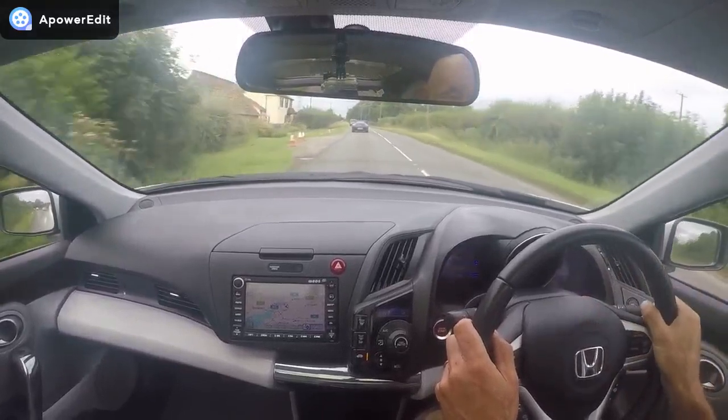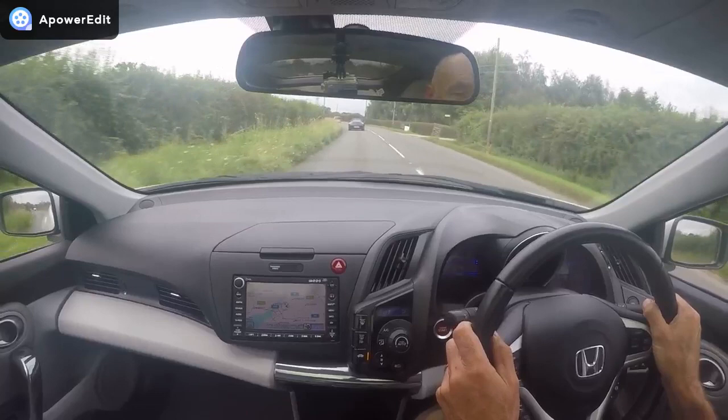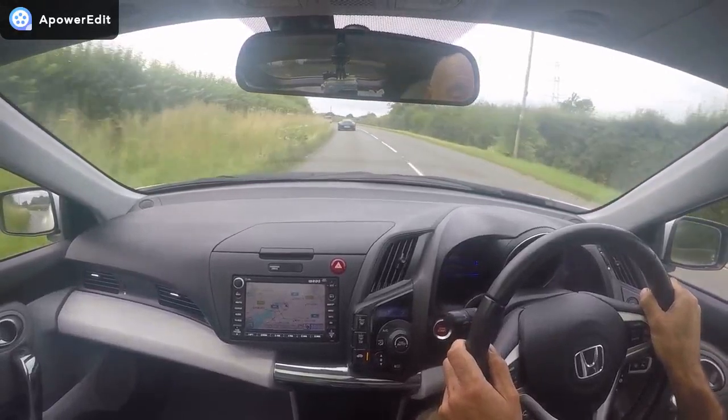There's more to the chassis than that. It's got a real adjustability to it, and I've been lucky enough to drive a few of these on race tracks as well, so I know what they're like absolutely at the limit.